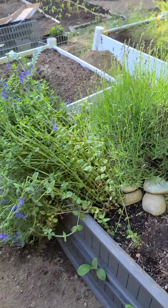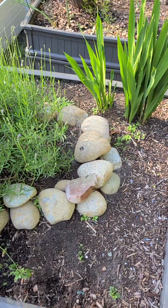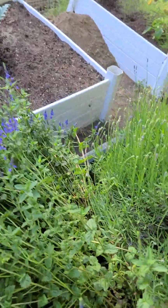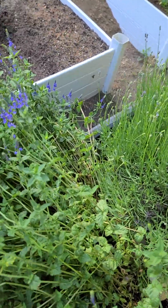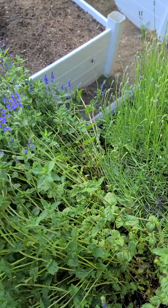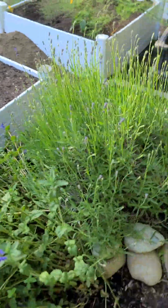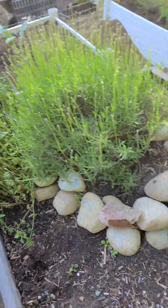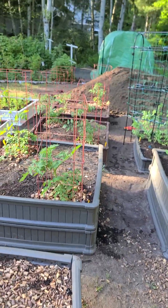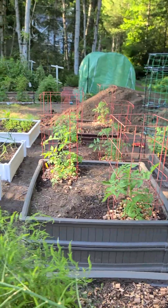This is a little pollinator bed we made just to give the bees a little something. There's plenty of stuff around here for them, but it's kind of fun to watch them. This one didn't flower last year, so it's the first time flowering. It attracted a lot of ladybugs. Can't remember what it's called now. This is an English lavender. Gladiolas. All kinds of stuff here, obviously. We got the greenhouse in the corner there.